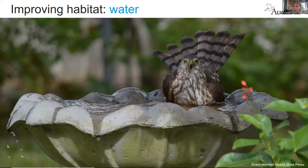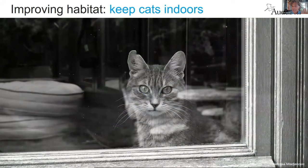I want to talk about a couple things on the safe passage side of things. And one of those is cats. If we're thinking about how to improve habitat and share habitat with birds, if we're inviting birds into our spaces, one of the things we don't want to do is put them at risk by deliberately introducing predators into that space.